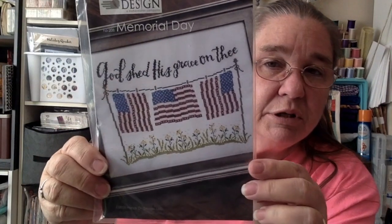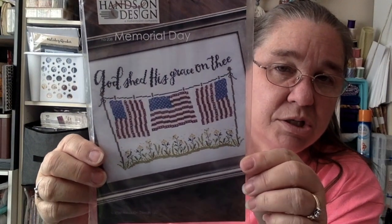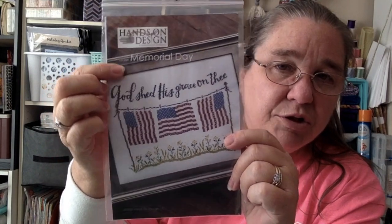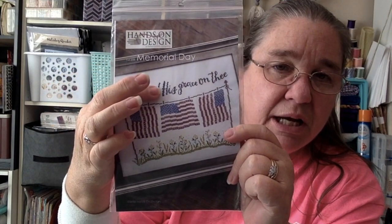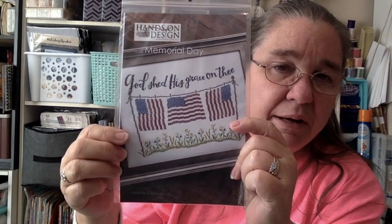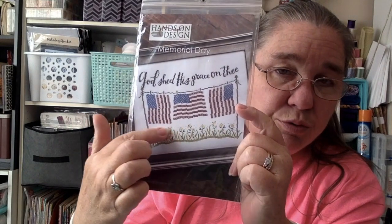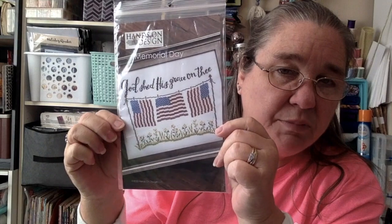My number 3 was Hands on Design, God Shed His Grace on Thee. I've had some boo-boos with this. I started too high up on my fabric, so this is not going to fit. I think I'm just going to put mine at the bottom. I actually thought about putting it across with the flowers, stitching that and then coming back and stitching my flowers, so it'll look like the flowers are growing up. But that may be a little too busy, because you want the flowers to stand out. So I may actually have to just put it across the bottom, which is fine, because I didn't allow myself enough room.